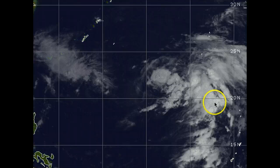Do want to note though, this is infrared combined with visible imagery, yet the visible imagery is starting to fade out here due to the waning hours of daylight. But I do want to note, it is showing some of these low level clouds basically around the center of circulation, which is located right in here.